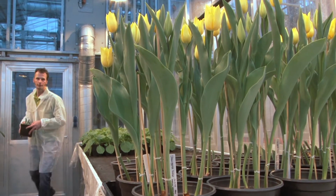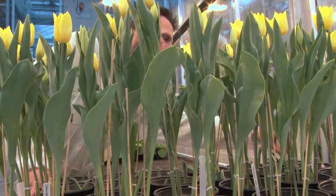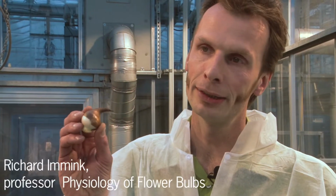He works on the flowering of the most Dutch flower of all, the tulip. So what you see here is the bulb that consumers buy in the shop, and what most people do not realize is that this bulb already contains a small floral bud.